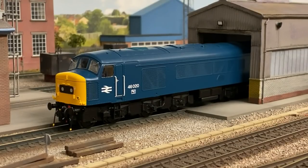The Class 46 was structurally the same as the preceding Class 45 build and had the same Sulzer engine, but differed in the fitment of Brush generator and traction motors in place of the Crompton Parkinson equipment fitted to the Class 45.